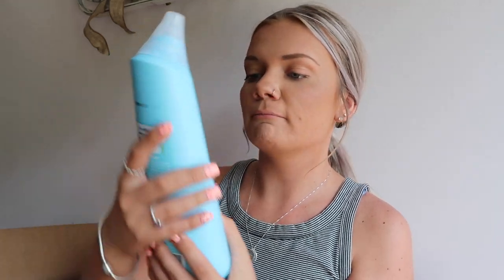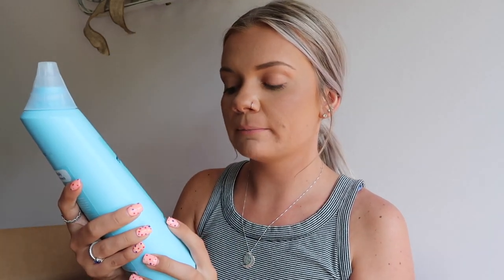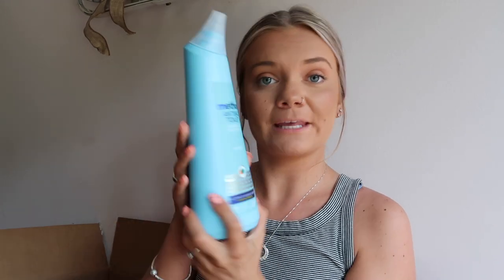On to the stuff I actually bought. I got the Method Antibacterial Toilet Cleaner. This is in the spearmint scent. I did not smell this. I feel like spearmint was the only one they had, but with a toilet, I feel like pumpkin scented toilet cleaner would have been a little weird. Oh, that smells really good though. That smells like mouthwash. That's kind of weird, but yeah, got this toilet cleaner, super excited to try that out.